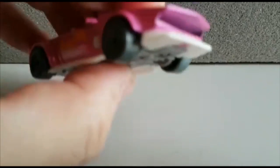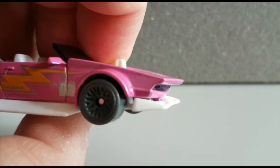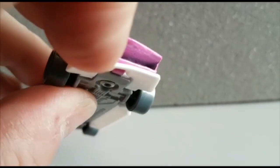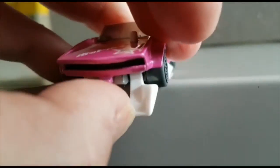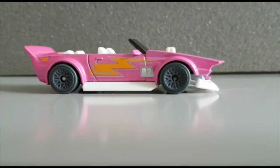But one thing that is interesting, and this is why I wanted to do this video, is to show you this chin spoiler. See the bit, that pink bit that comes through in the middle? That's there for a reason, because you can pop it down. So it will then sit much further. You can actually push it back more than you really want to. To the point where it's almost touching the ground.